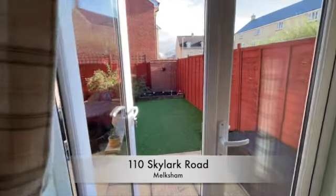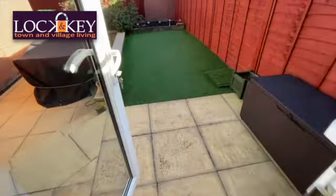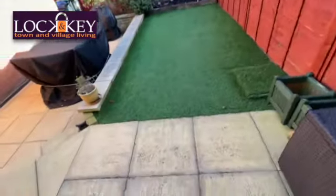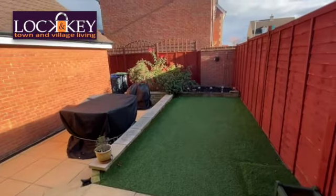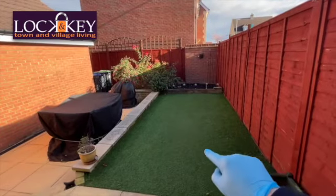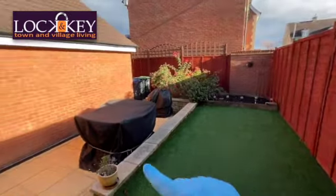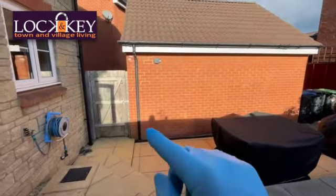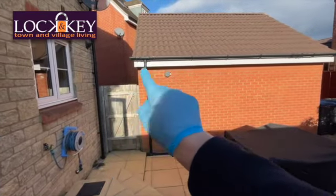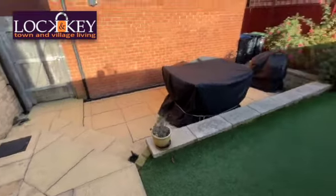Here we are, guys. Let's go out into the garden. As I step out, here you can see there's a very cute patio area that's been built. It's all enclosed by timber fencing. Just there, this is AstroTurf, which I think is great. It's easier to maintain. There's a barbecue area there. There's a side gate, which we know is where the long drive is. And that links you to the garage. There's an outside tap, as you can see.